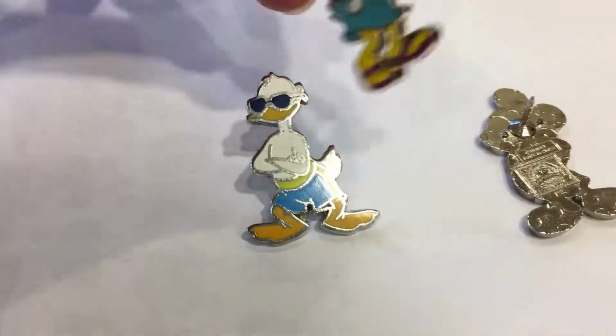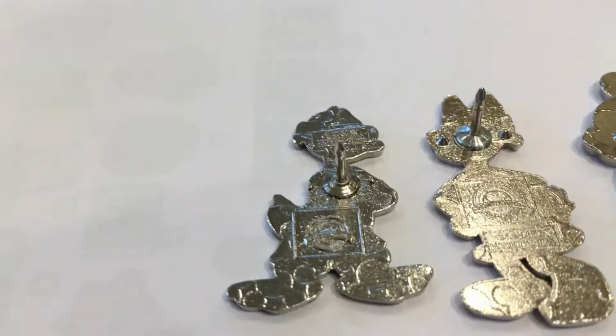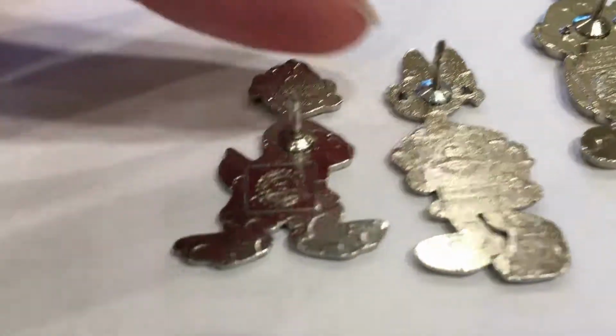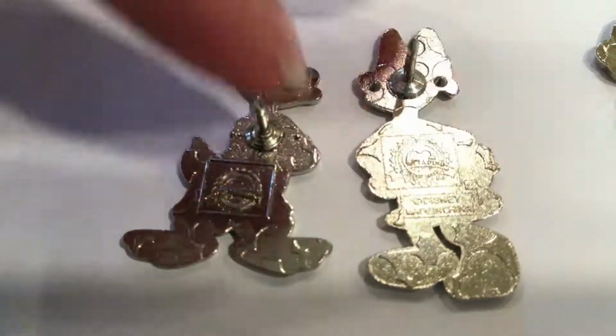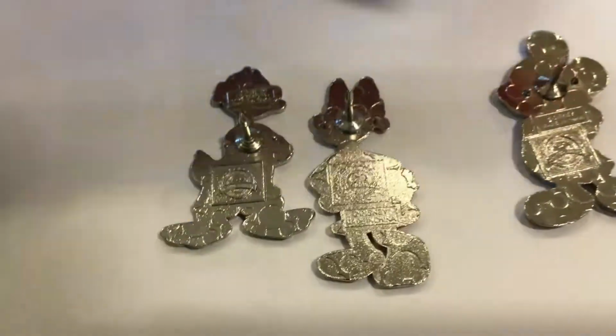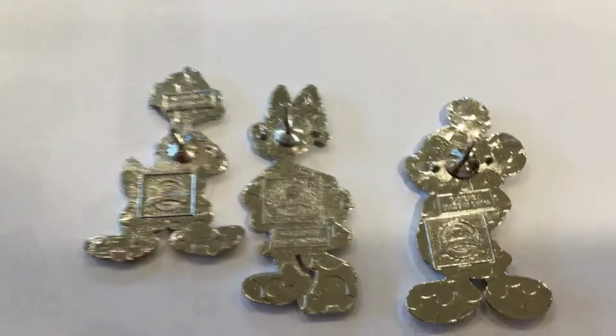On the back, Mickey's got good prongs. His waffle's good, but you can kind of see the difference. Donald doesn't have any prongs next to his pin here, but his waffle is pretty good. But also the trading symbol here is not well defined. It's really messy. You can't read any of it. So this is what makes me believe that Donald and Daisy are fake, whereas Mickey here, you can read his official trading pin symbol. He's got good prongs. His Mickey waffle meets out all the way.